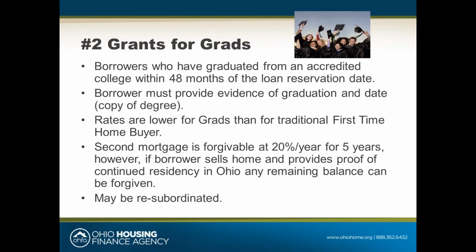If the borrower sells the home and provides proof that they're going to continue to remain in Ohio, if they would sell their home in less than 5 years and they are going to continue to reside in Ohio, then they can provide us evidence of that and we will forgive the remaining balance. We will also subordinate these liens if they refinance their first mortgage. So truly, in my opinion, this is the best.